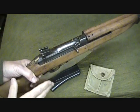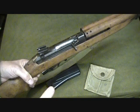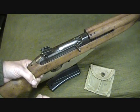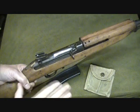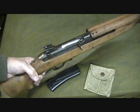Now, there were a number of companies that made these commercially after the war. Universal made a bunch, Iver Johnson, and Plainfield. And to be honest, sometimes there are some that are good, but a lot of times they have problems with reliability.